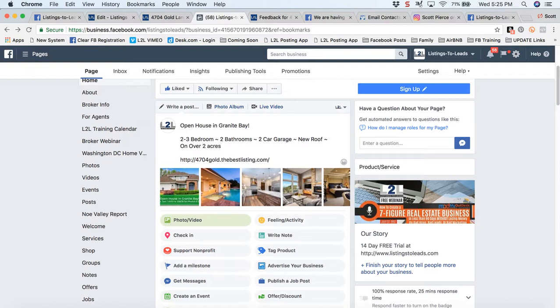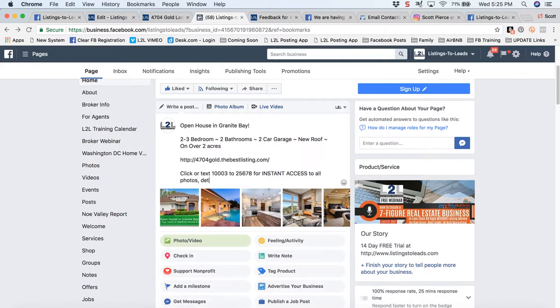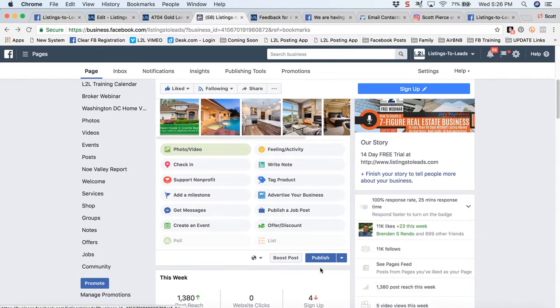All right, and so on. And then I'm going to put... All right, so we got this ad going. All right, open house in Granite Bay. I'll put this Sunday. All right, got the ad, or got the post, I should say.